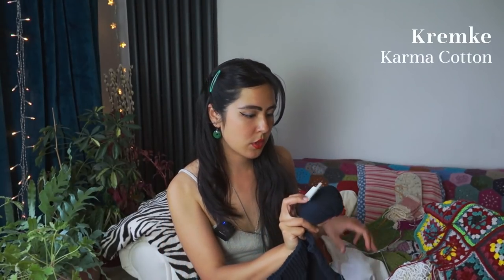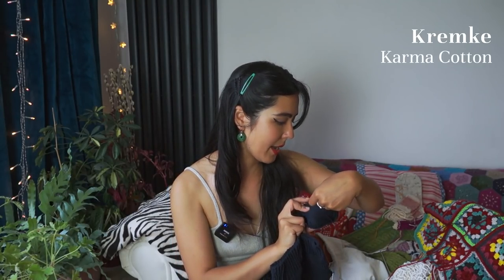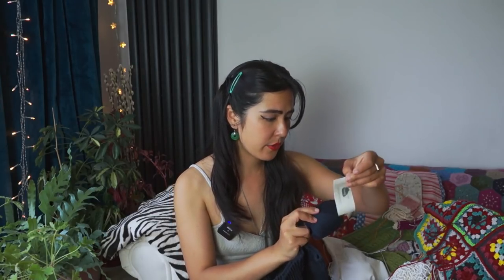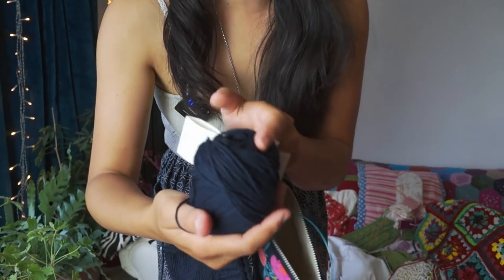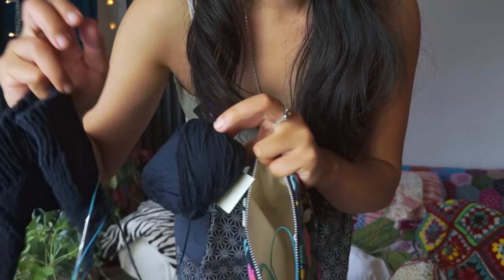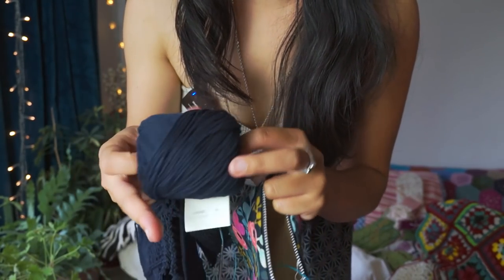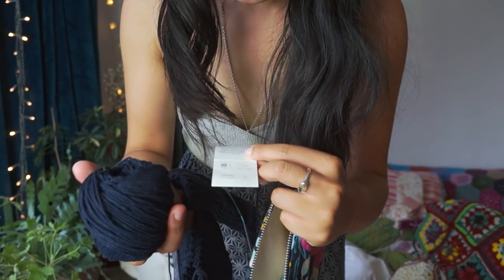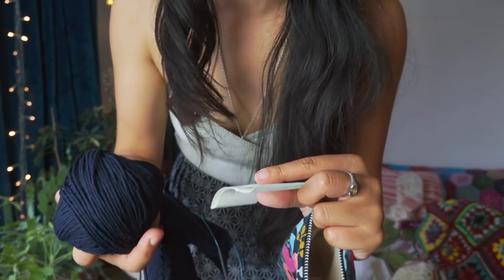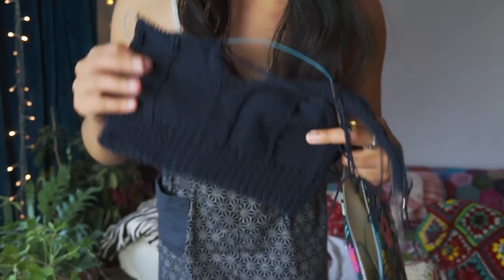Here it is. It's called Kremke Karma Cotton, and it is 70% cotton and 30% polyamide, but both of those materials are recycled. So recycled cotton and recycled polyamide, which is nylon. And actually it feels like cotton. It's got that roughness to the texture. It feels like cotton yarn, definitely. But I guess it's slightly lighter maybe because of the nylon, and it's DK weight. So it's fairly heavy. And I wanted to make a summer top.